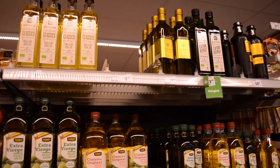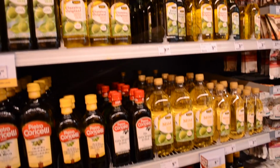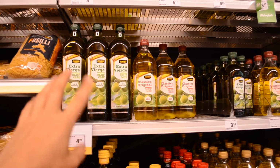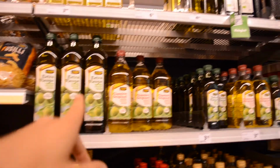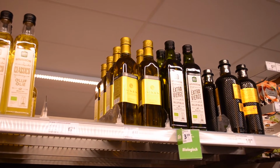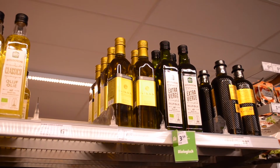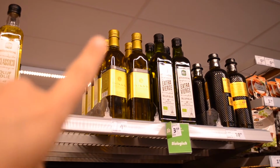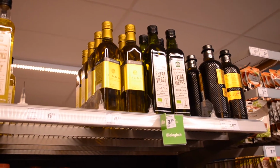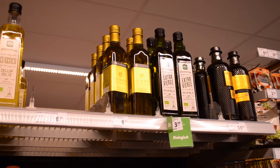So finding plastic-free olive oil doesn't seem to be an issue, though half of the products here are completely packaged in plastic, so the bottle and the lid are all plastic. And we are not sure what the idea is with this lid, because it is metal, but the inside always differs. Sometimes the inside of the lid has a bit of plastic to close the bottle a bit better, but at least the bottle is completely recyclable.